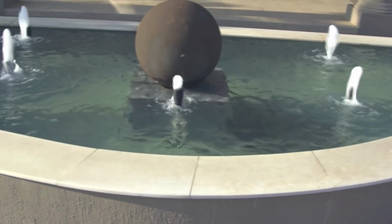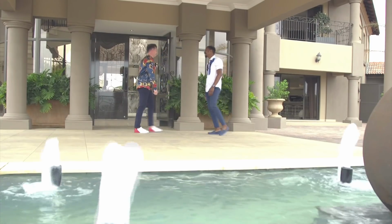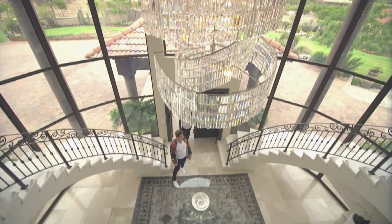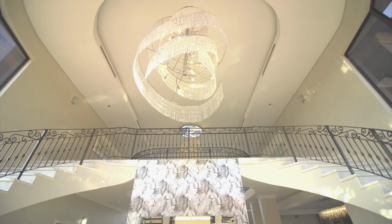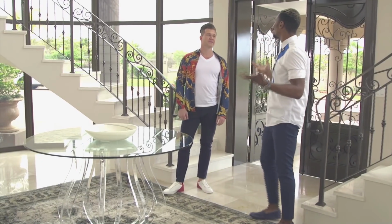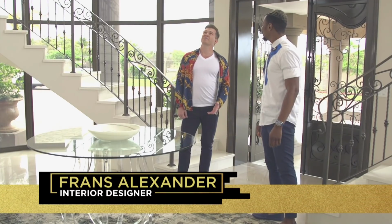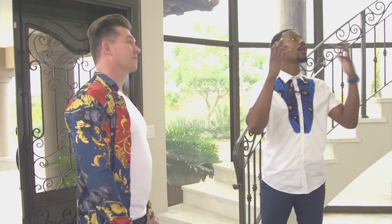Well, Harmony, we've put so much effort into this house, but instead of me talking about it, let me show you around. All right. Setting the scene is a showpiece designed by Frans himself. What an entrance. Man, I don't even know if I can call this a chandelier. This light fixture is a work of art. This is the chandelier of all chandeliers. This Swarovski piece of art was specifically designed for this space. And it fits so well with this entrance.